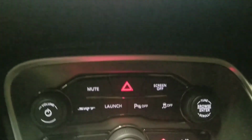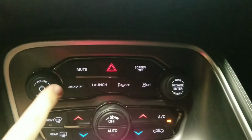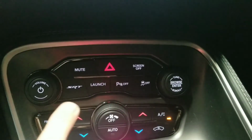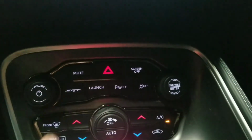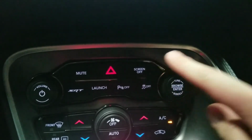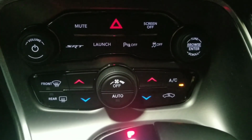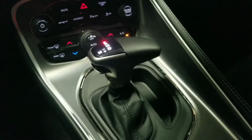Moving down here, we have the pretty basic controls for the radio. So we have the volume knob and the tuner, as well as the button for the SRT mode and the launch control button here. And you can also turn off traction control, and you can also completely turn off the infotainment screen from this button. Further down here, we have the basic controls for the dual climate control system. It's pretty standard. And then here's the gear shifter.